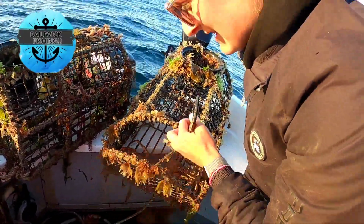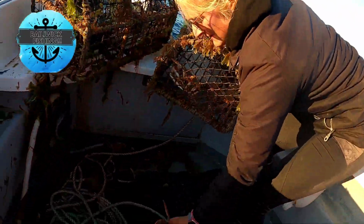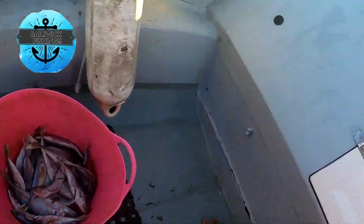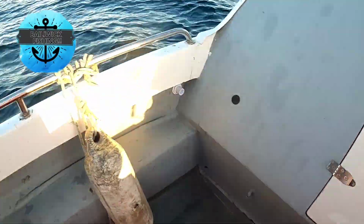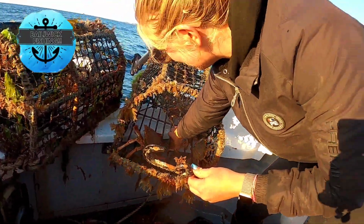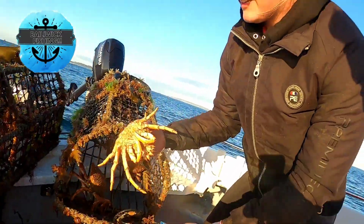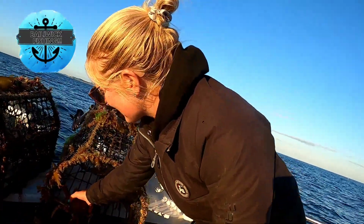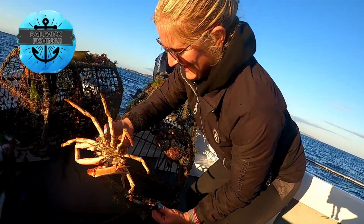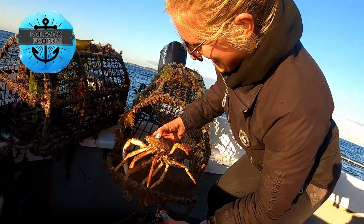This one's quite big actually. Is it gripping on? Another female. Loads of females in this one. There's one behind you. Here we go. Another female. And another female. So this pot is loaded up with the females. The men have gone. I know there's a male. Male. The big one. Male. He's holding on. You see how they bend their claws to try and get you?